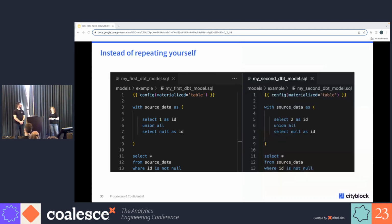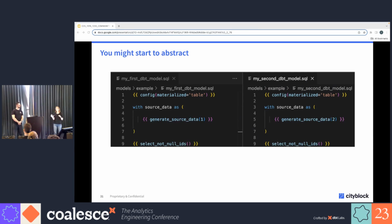If you could go to the next slide, thanks. You can just copy that code and paste it in the new location and change whatever needs to be changed, but that gets old pretty quickly, and it leads to a code base that's difficult to maintain. Because if you ever want to change how that logic works, you have to change it in multiple places rather than just one. So at that point, you might have started to abstract, to put common pieces of logic into shared building blocks that can be reused and maintained easily over time. So keep these principles in mind as Nate walks you through our architecture.